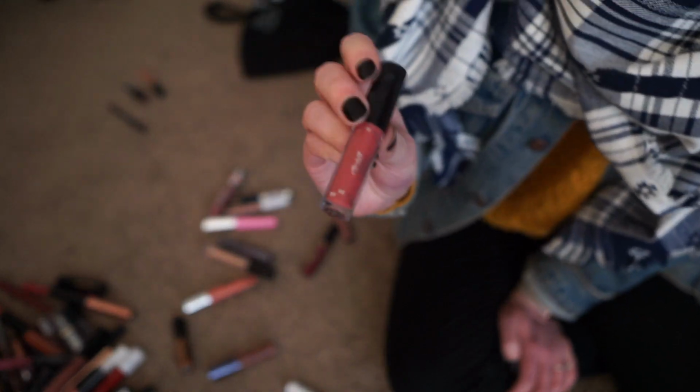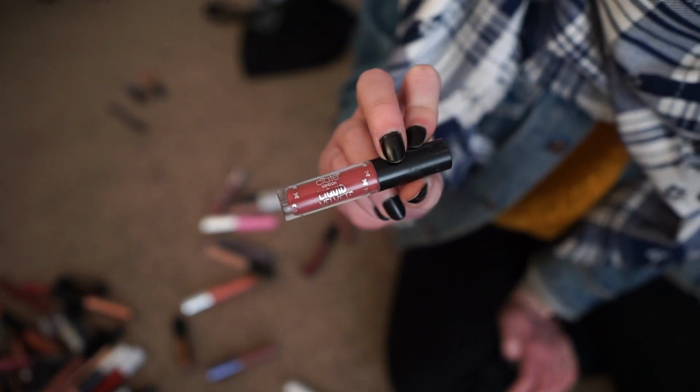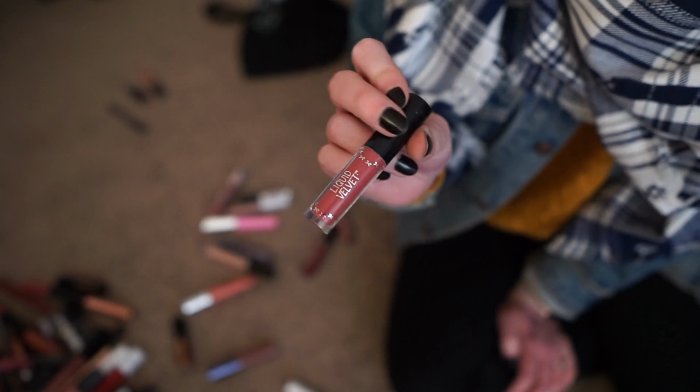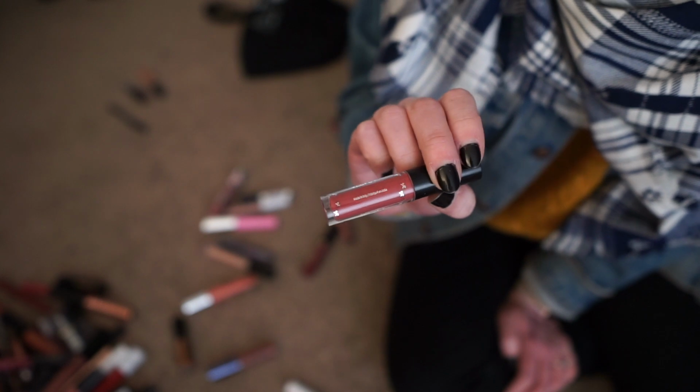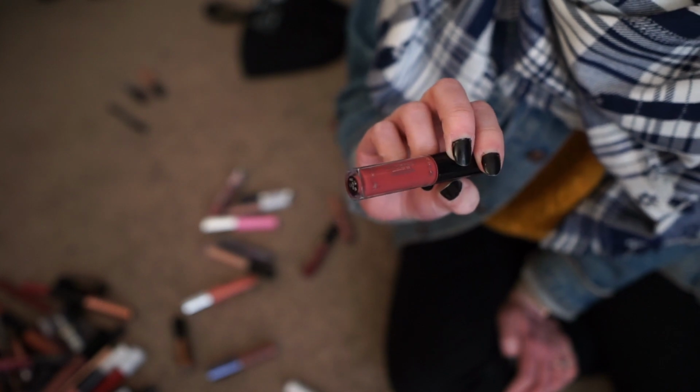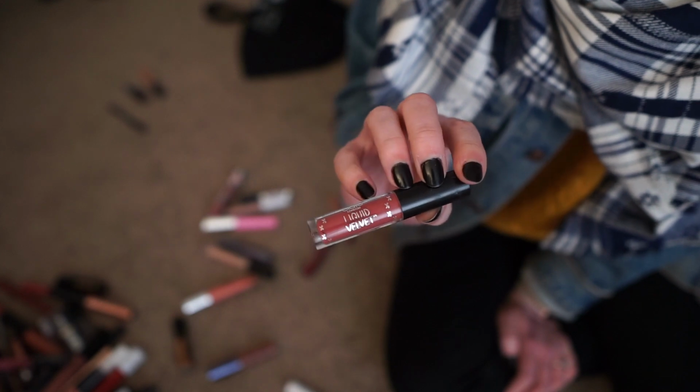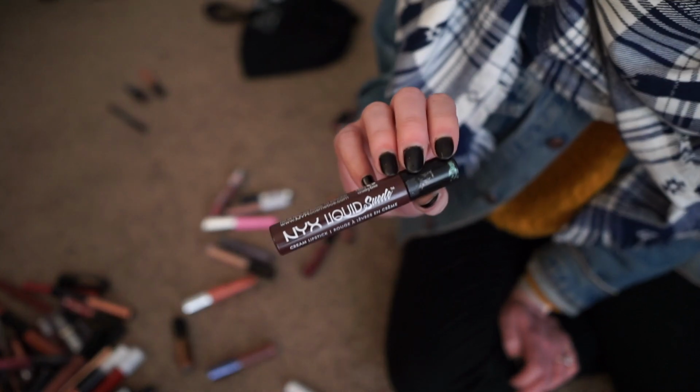And then this one is from Ciate, and it's the liquid lipstick, and it's in the shade Pinup, and it is a really nice pinky red kind of color. Again, this isn't something that I've used super often, but I think I'm gonna keep this one for right now.